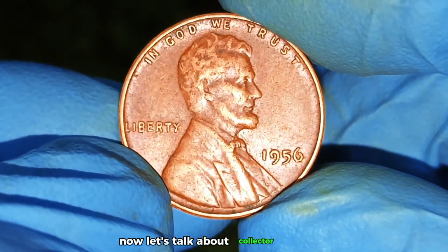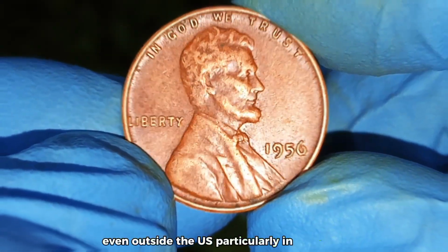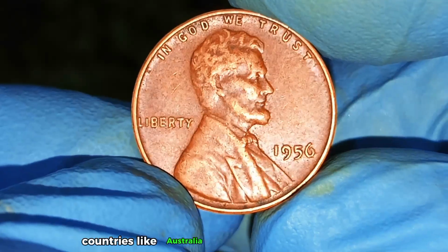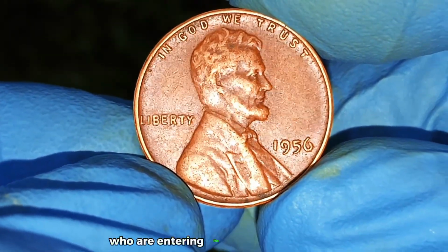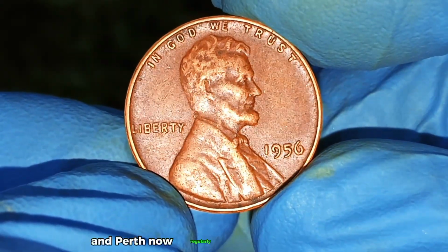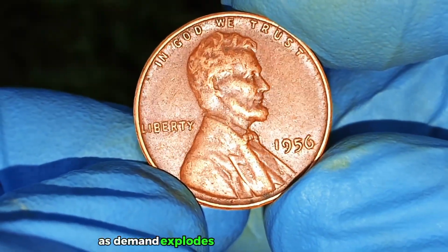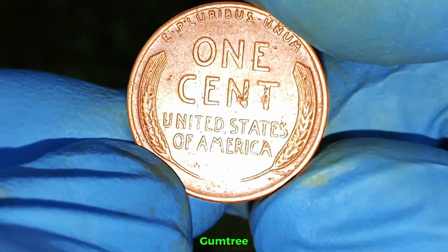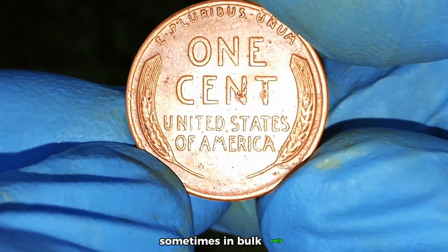Now let's talk about collector demand and why this coin matters even outside the US, particularly in Australia. As global interest in US coinage rises, countries like Australia are seeing a surge in buyers, traders, and enthusiasts who are entering the Lincoln Cent market. Coin shows in Sydney, Melbourne, and Perth now regularly feature American cents, especially wheat pennies, as demand explodes among Aussie collectors.